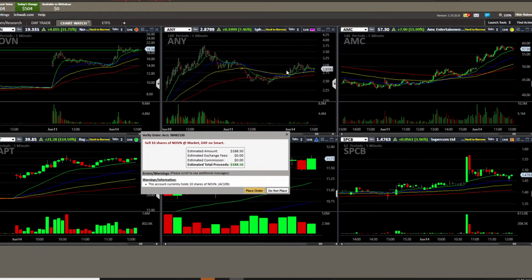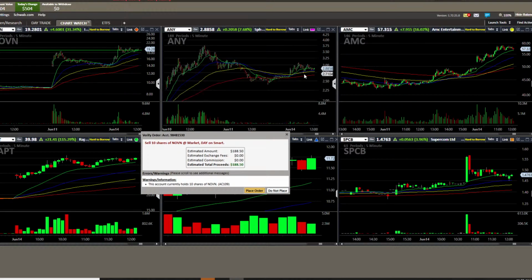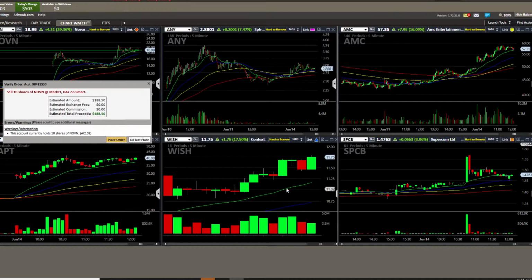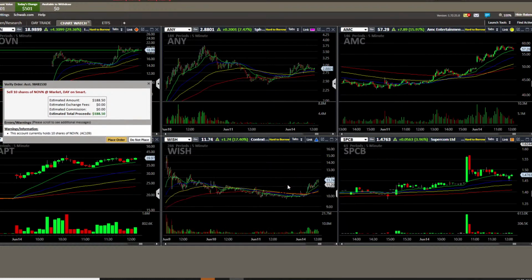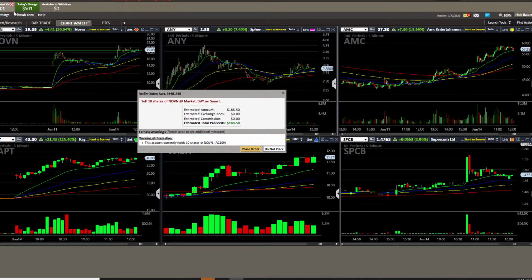And ANEY is a possible play as well. It is above all indicators, trying to break that $3. It needs to break 3 if it's going to move. AMC needs to break 60 if it's going to try to move. RAPT is not terrible. It's just climbing right up the 20-day, so that could be a possible play. Wish is the only thing really making a decent move, but it's a little ways off from the other indicators. And like I said, nothing's really moving very fast right now.